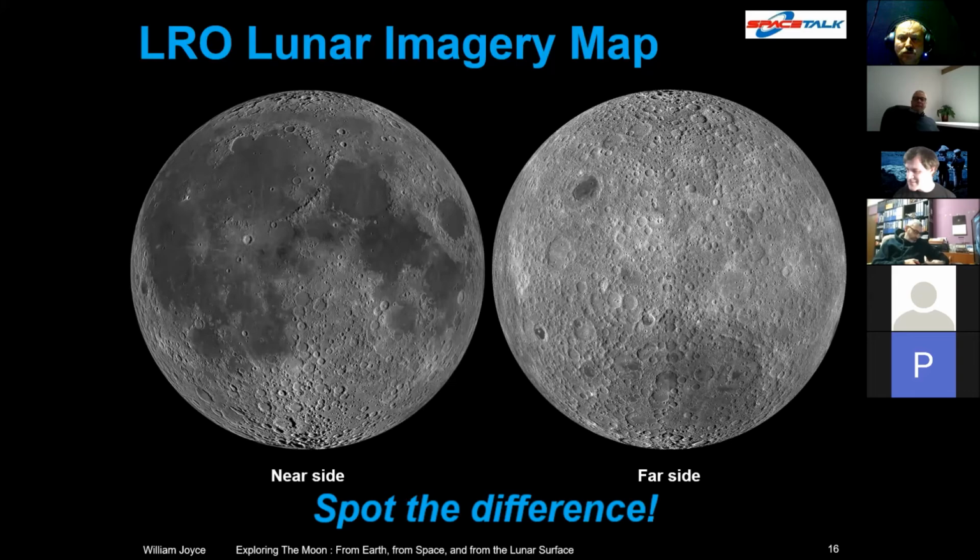And the easy question, spot the difference. Primary difference. Some people call the far side of the moon the dark side of the moon. But it's not dark in this image. It still gets sunlight. So there is no dark side of the moon. But if you ask me which of the sides is the darkest, I would say the Earth side is the darkest side of the moon because that's where all the lavas are.